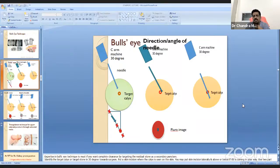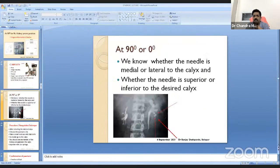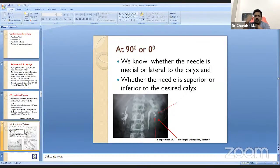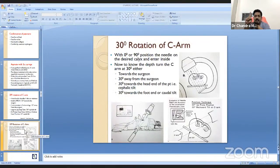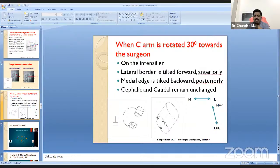Whereas in triangularization, what Deshpande sir is telling is, your entry point is decided by your intuition. If the patient is obese, it goes lateral. If the patient is thin, you are medial. That is intelligence. After the entry point is decided, the rest of everything is scientific. You go deep, change to 30 degree. There are four methods. You turn toward you, away, up or down. Sir is telling that if the C-arm is turning towards you, it is LAMP. L means lateral, A means anterior. LA, lateral anterior. That means your needle is more lateral in the C-arm, which means you are anterior.